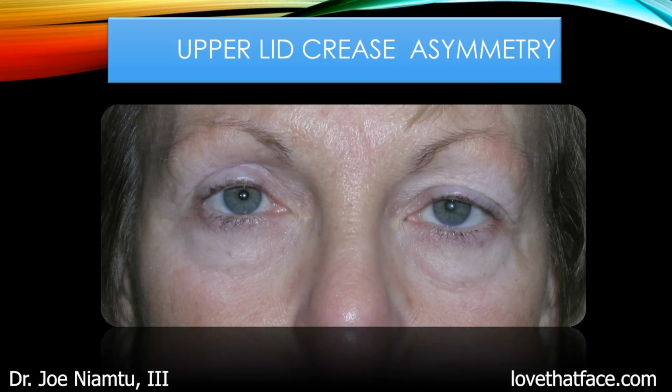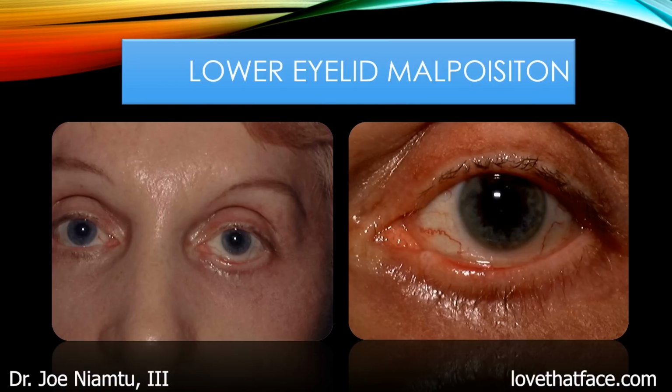Now, we have asymmetries all over our body, and our eyelids are also very commonly asymmetric. You can see that this patient's crease here is very high. Here it is lower because of the extra skin. So it's not uncommon that you're taking a different amount of skin or fat from one eye versus the other when you do blepharoplasty surgery.